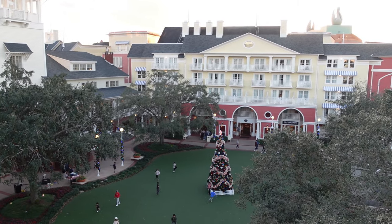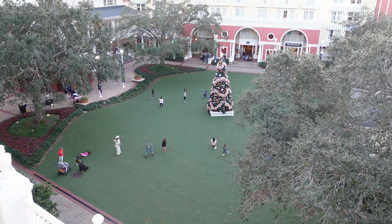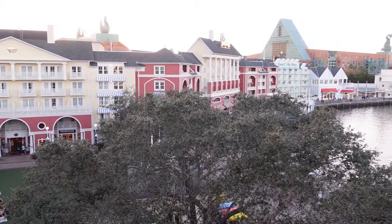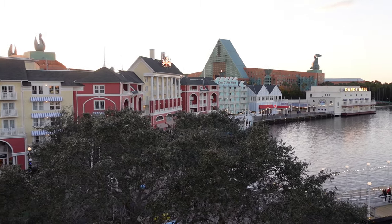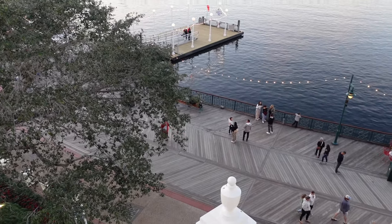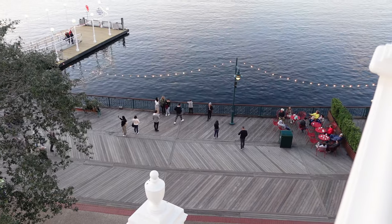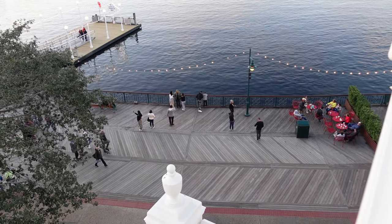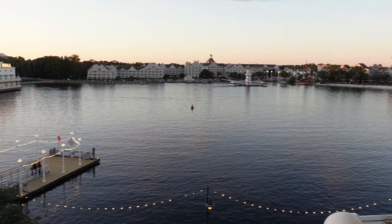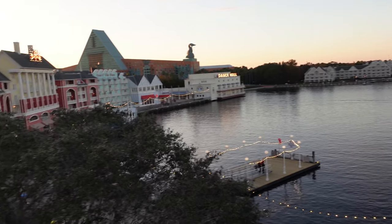This is the boardwalk. That's the boardwalk's Christmas tree. You see all the kids running around, killing their nervous energy over here. We've got the rest of the boardwalk all the way over there. We've got the Friendship Boat dock. More people. Usually this area right here is where they do entertainment. I've seen magicians, acrobats, all sorts of really cool things. Of course, in the distance here, we got Yacht and Beach Club. So yeah, pretty cool view from our balcony.